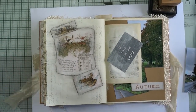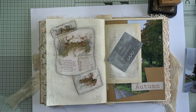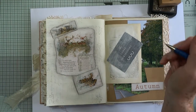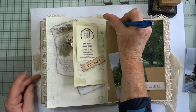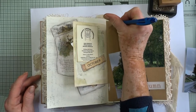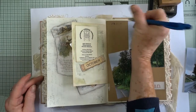My October, or first week of October. So where are we now? It is the 3rd of October. Blimey, my hands aren't working, guys. That is definitely meant to be a 3. 1 line.